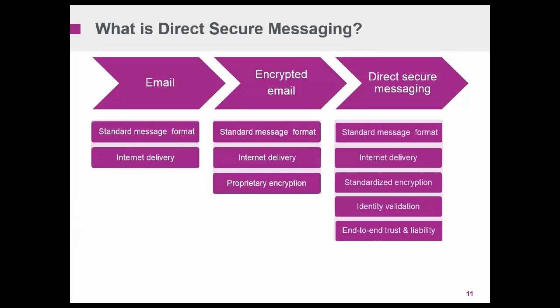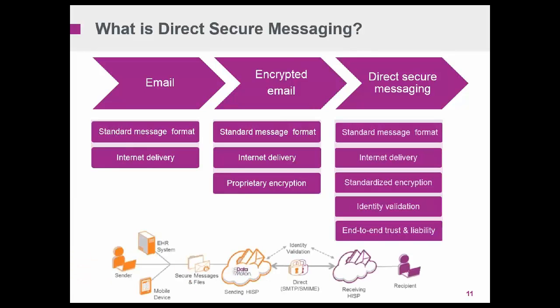We also see an end-to-end trust and liability. We get this both to meet the breach notification rules, but we get this from our environment of HISPs, or Health Information Service Providers, where all of the participants are connected in some way and all agree to operate at a certain level of standards, complying with all of the rules and regulations. So we can see this workflow from the sender via whatever mechanism they're using to send, through a HISP, which exchanges the identity validation certificates and the encryption information with the receiving HISP before delivering the message to the recipient.